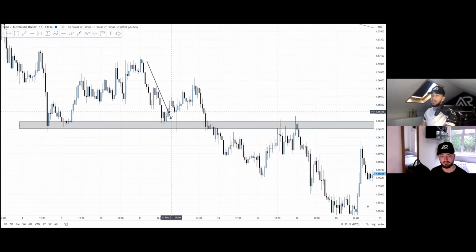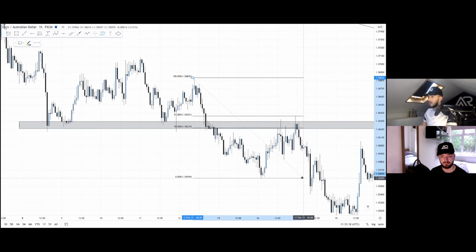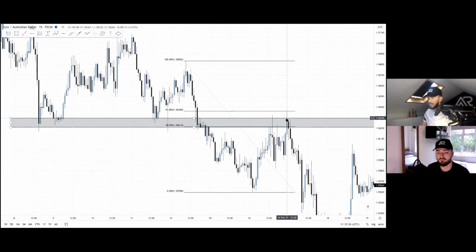Where would we have taken the entry if we use our Fibonacci and we draw it from swing high to swing low? You can see that we rejected the 61.8% by a pip. That's where we actually would have taken our entry as a sell position. But unfortunately, as you can see, when that happened, it was about midnight here in the UK, so it's out of our trading hours.